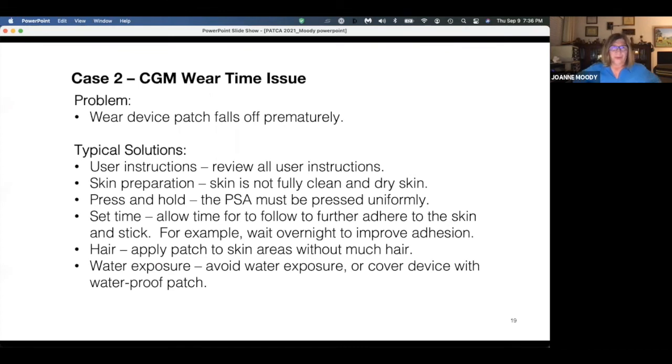So your typical solution, of course, is to look at the instructions, right? Hopefully you've followed them, but typically there are a few things to pay special attention to. The skin not being dry is a pretty common thing to happen. It has to be clean and dry, because skin preparation, again, for a substrate must be done consistently. So it's really critical that it is very uniform with the person using the device.